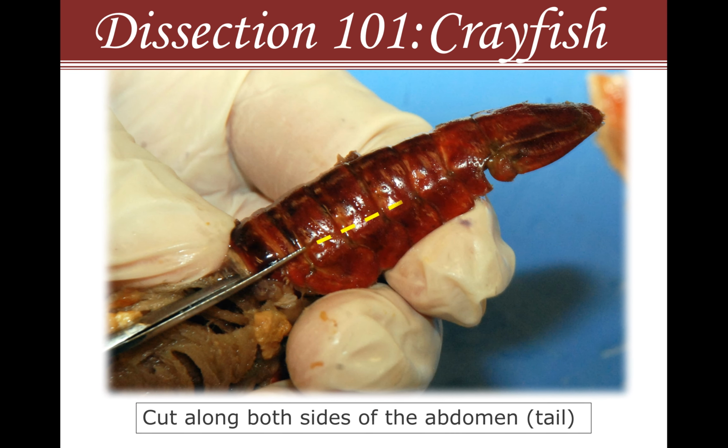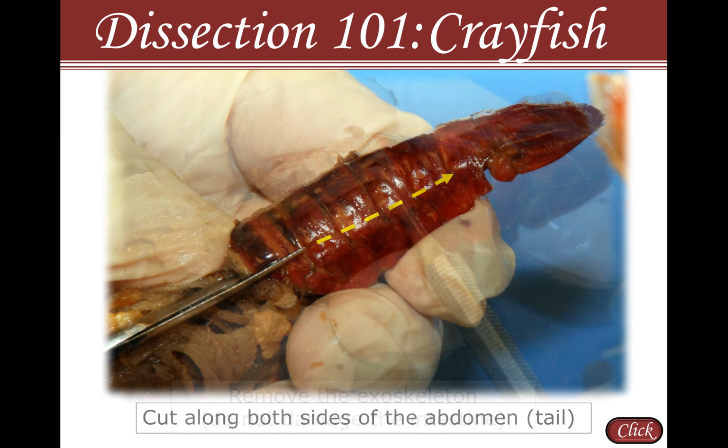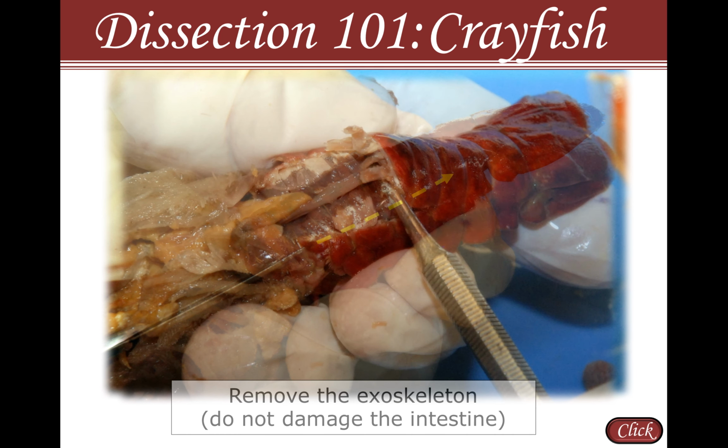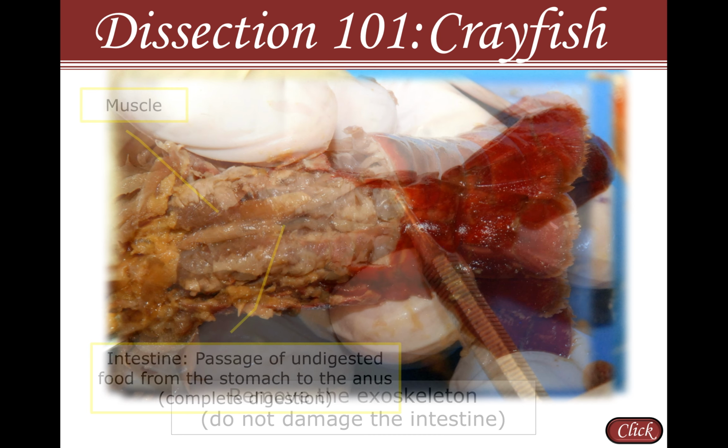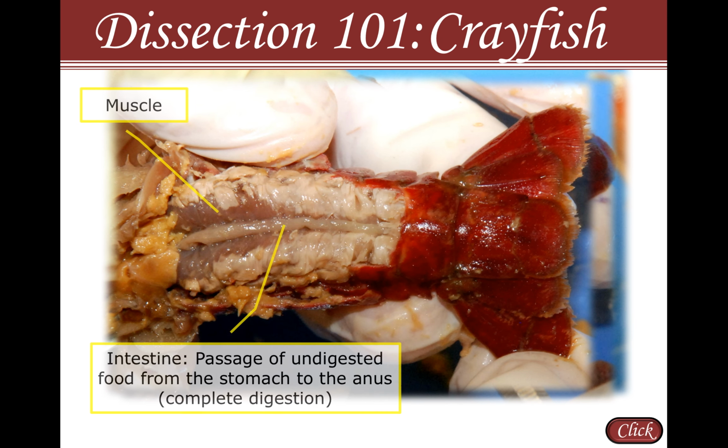Okay, moving on to the abdomen. So you're going to cut along both sides of the abdomen of the tail, and try to peel off the exoskeleton, try not to damage the intestine. But there's the intestine right there, and surrounding that is the muscle.